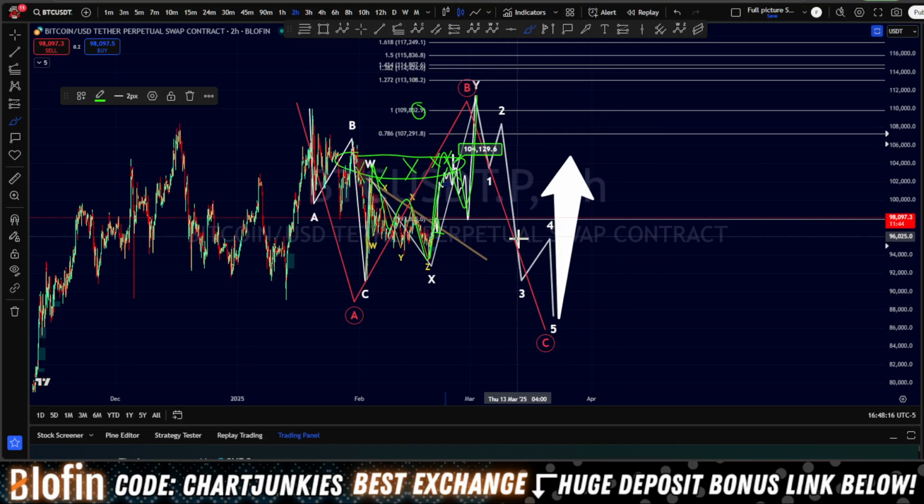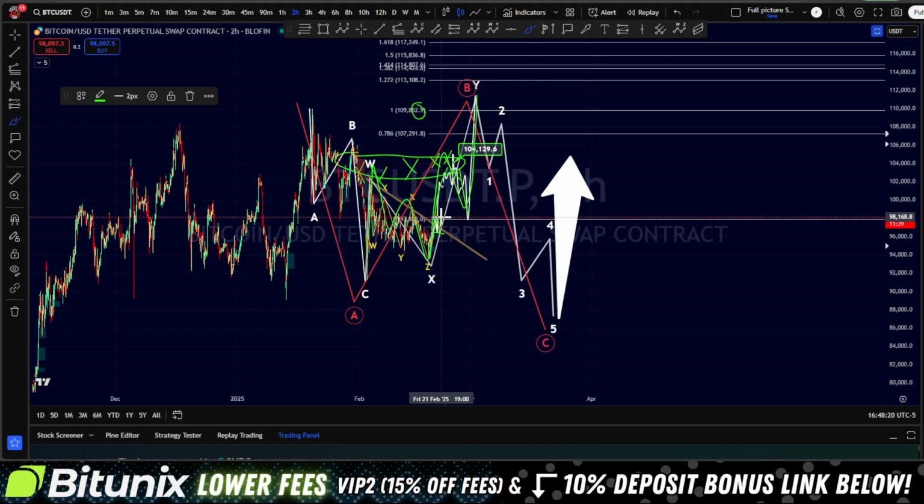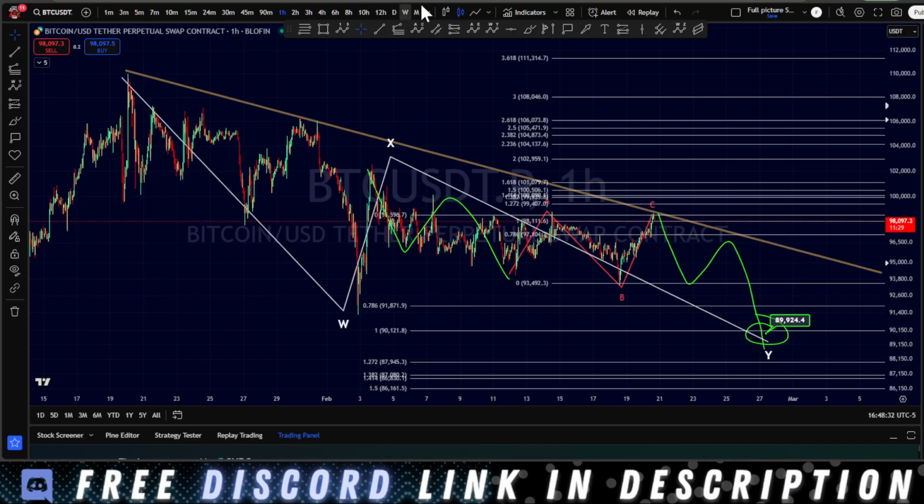This is what's looking good to me right now, guys. Let's go over the bearish alternative right now, because it's not a done deal. It's not signed, sealed, ship it. There's definitely bearish counts that are still at play here. We're going to go over them. Let me switch over. Here we go.